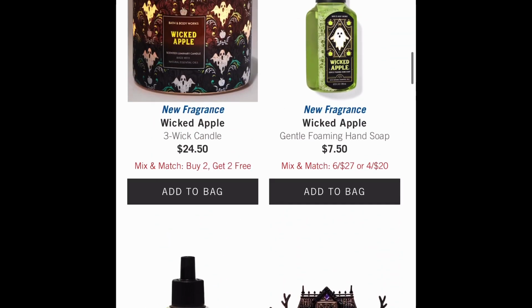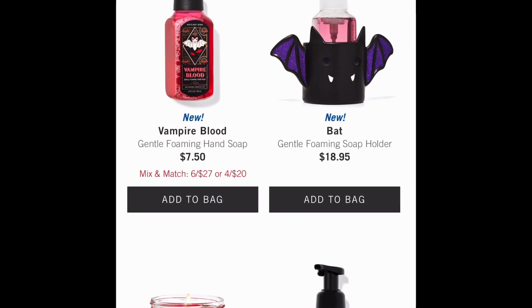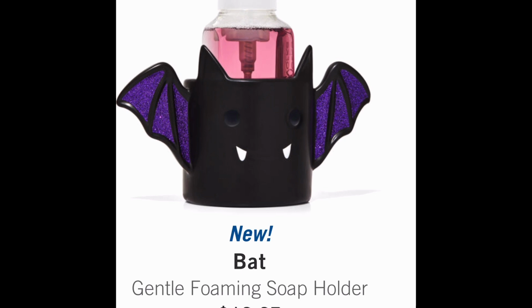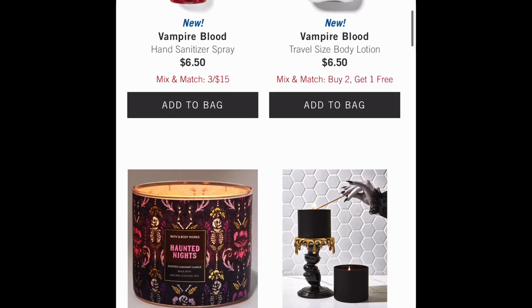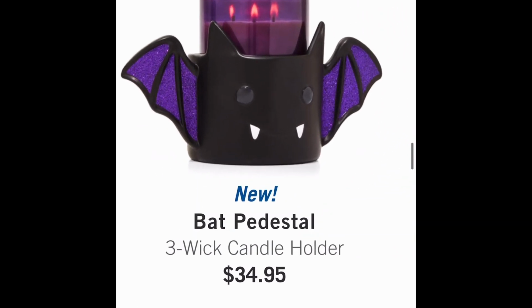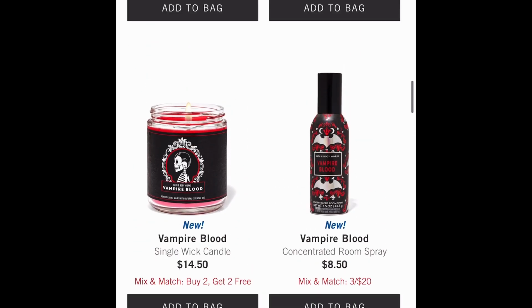they have a bat soap holder right here, and I love the colors. And they also have a bat 3-wick candle holder, which is right here.